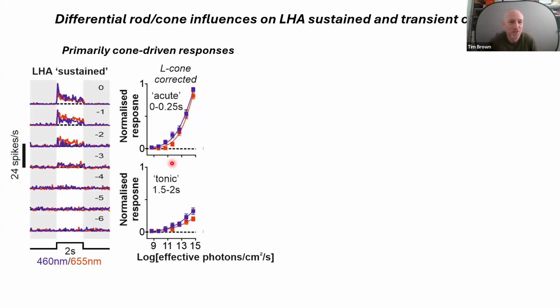So both of those things coming together suggest that this acute response of those cells is primarily driven by cones. And that's similar actually to what we see in the SCN as well, with similar stimuli. And then looking down here at the more tonic components of the response, you'll see again the response to the two wavelengths is pretty similar, but it starts to diverge a little bit when we get up to high light levels, which would be consistent with a melanopsin contribution to those responses. So obviously, melanopsin is far more strongly activated by the shorter wavelength light. I'll come back to that point in a moment.